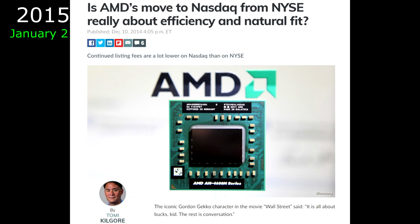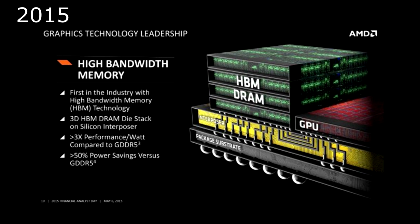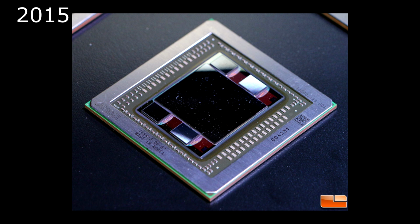January 2nd, 2015, AMD moves from the New York Stock Exchange to the Nasdaq stock market. June 16, 2015, AMD releases the R9 Fury X GPU, which is part of the 300 series of GPUs. The Fury X was notable for being the first GPU to house high bandwidth memory, HBM. This is a very fast, low-power, compact 3D stacked memory, allowing more compact designs that would otherwise not have been possible. The GPU had a rather high power draw.